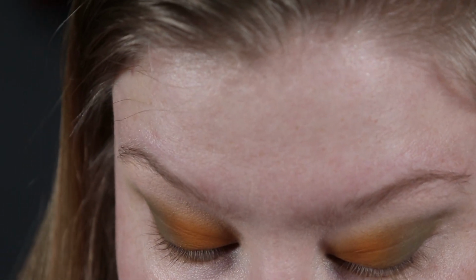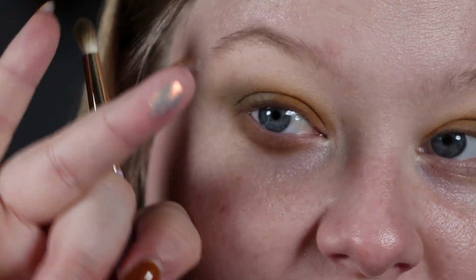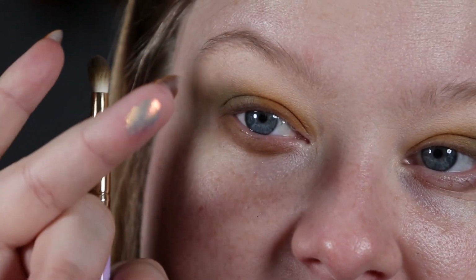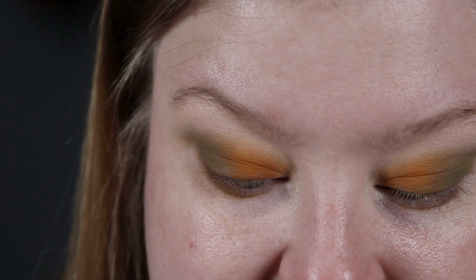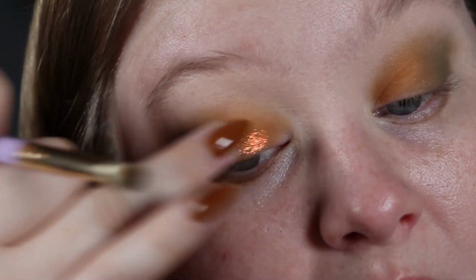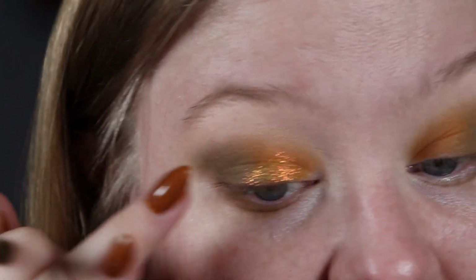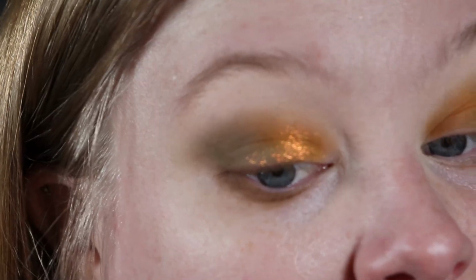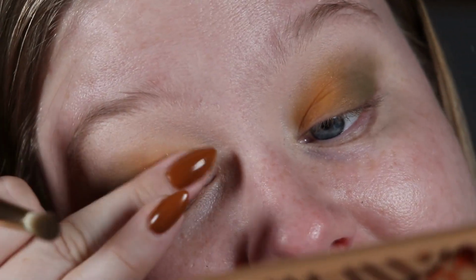And now I'm just gonna take the shade Radiant. Oh, I mean, you know how much I love these kind of shades. It's like the one in my collab palette Serpent. It looks like Transformation in my palette, and I'm just so obsessed with that kind of shift. I feel like it just makes your look so spectacular. And this one looks so much like my own collab shade, so of course I love it.